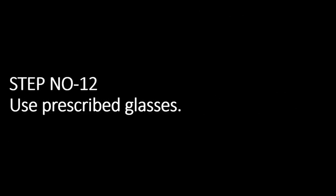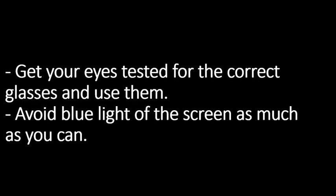Step number 11, take care of your ears. Use external speakers. Don't use earphones or headphones to avoid ear infections and ear stress. Step number 12, use prescribed glasses. Get your eyes tested for the correct glasses and use them. Avoid blue light of the screen as much as you can.